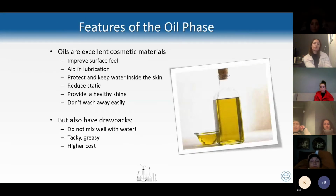Now, looking at the oil phase, oils are excellent materials that help the skin feel smoother. They help to protect the skin because they keep water inside the skin, so they create this layer of shielding, right? They reduce static. They make the skin look healthy, etc. And of course, they make the product run easily on the surface of the skin.